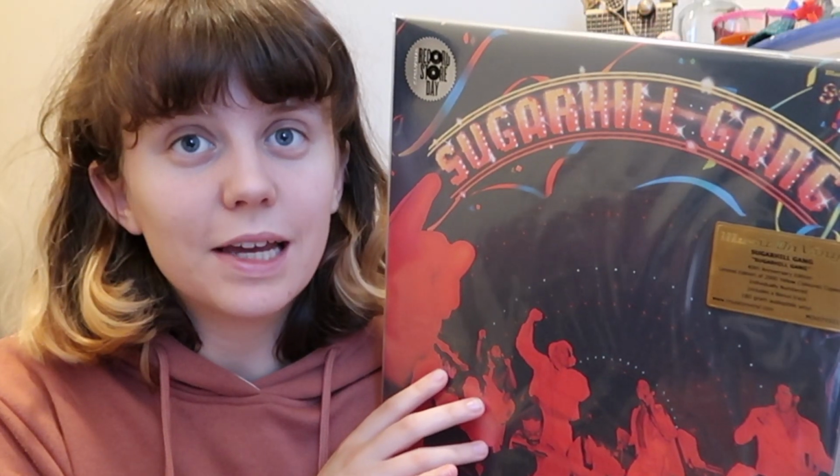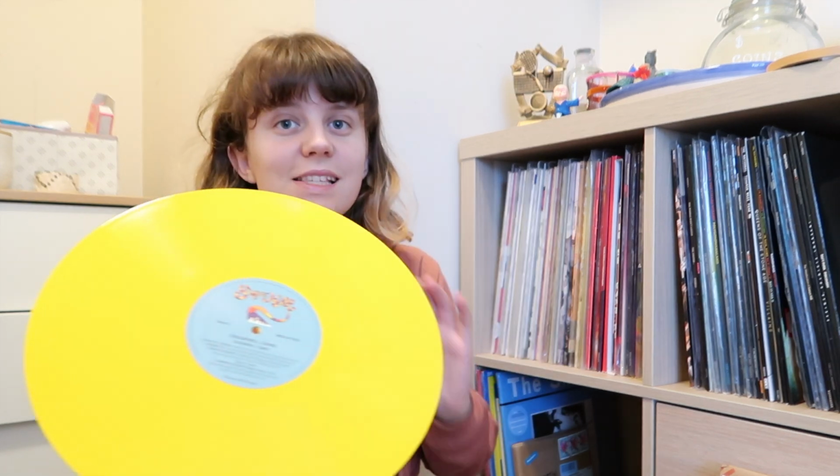Secondly, I got a more cheap record, and that's the reason I got it, because I saw it and it wasn't actually that expensive, and I was like, okay. And that is Sugar Hill Gang, Sugar Hill Gang. This is the 180 gram, and that LP is going to be added to my colored vinyl collection, as it's a beautiful yellow.